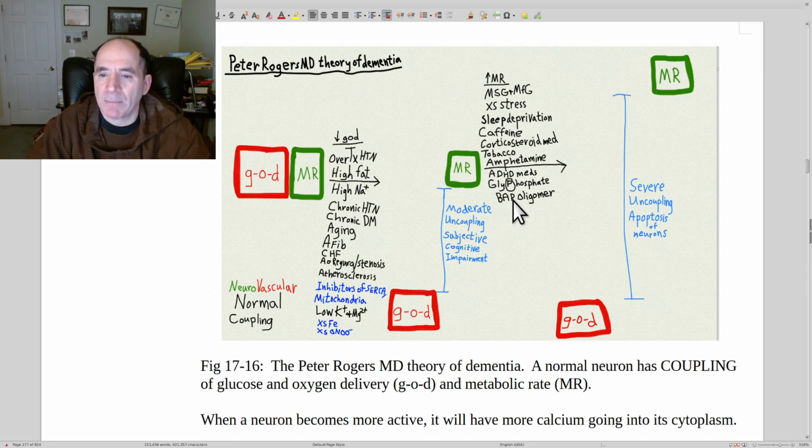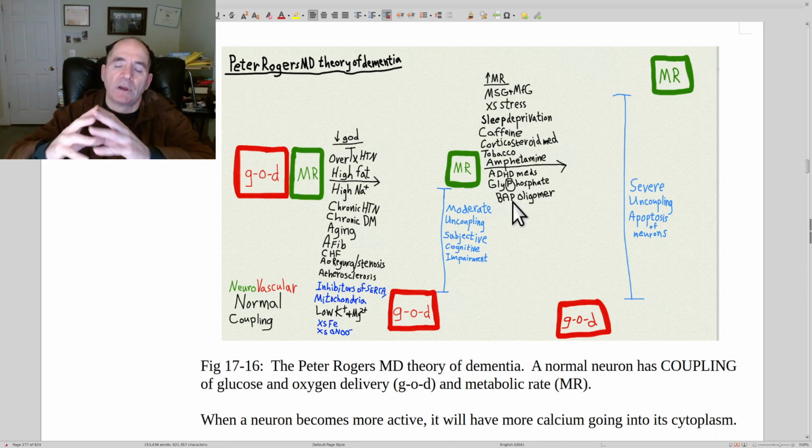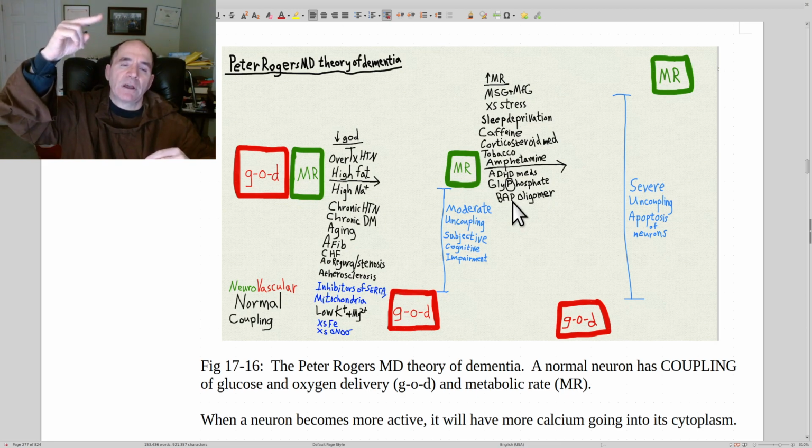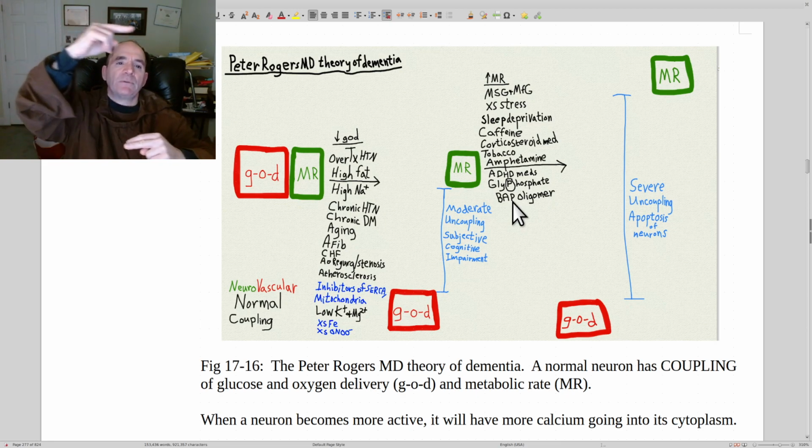We talked about glyphosate causing increased activation of the NMDA receptor, letting more calcium into the cell. We talked about BAP, beta amyloid protein oligomers. Those also will increase the amount of calcium getting into the cell. And in my earlier slides, I labeled more things that are contributing to this. So all those things that increase calcium getting into the cell are going to increase metabolic rate. So you see what's happening simultaneously.